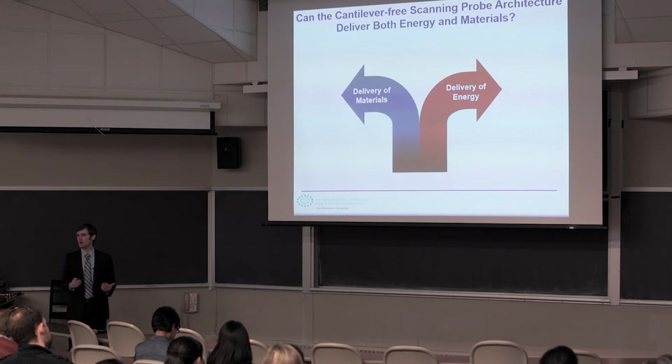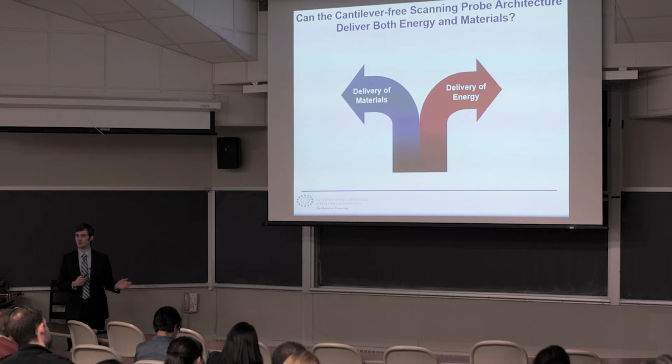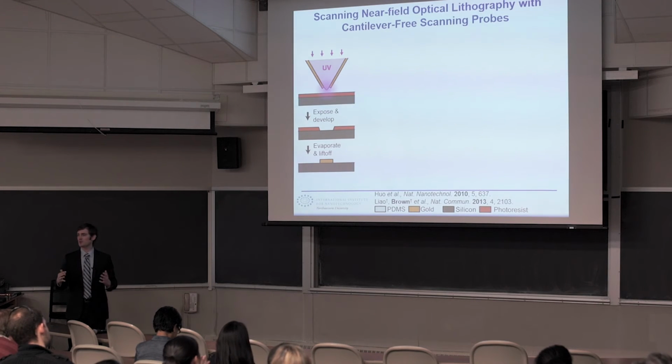One area you might want to pattern with high resolution is with light, because of its ubiquity and the wide range of photochemistries people have developed that light can be used to modulate. Principally, the challenge with light is the fact that it has, as I mentioned earlier, this finite wavelength, which means that if you try to pattern with high resolution, you have a diffraction limit where you just literally can't place 2 points closer together without playing some kind of trick. And this is because of the wave nature of light again.